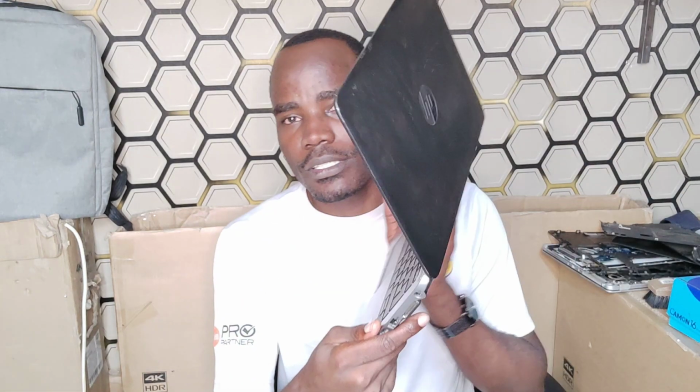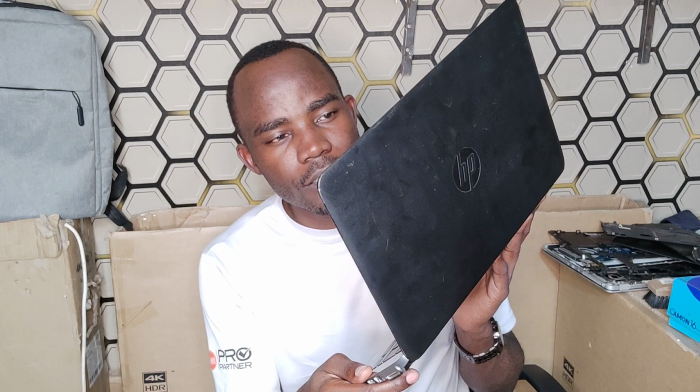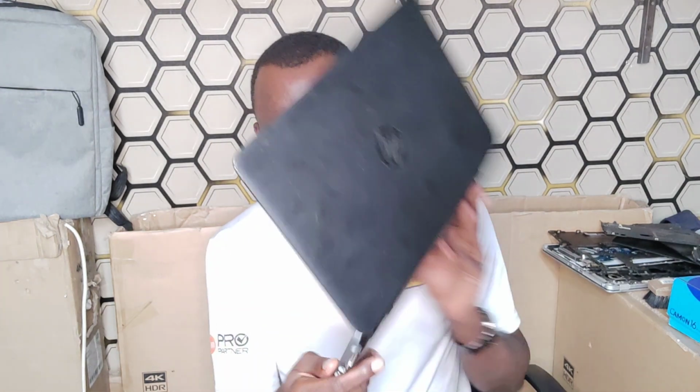2.6 gigahertz base speed. So this is a Core i5 with a 2.6 gigahertz speed. Yeah, it's a second generation machine. And then we have this one. It's a 4th generation machine. This is a Core i5 too, but with a speed of 1.70 gigahertz base speed.